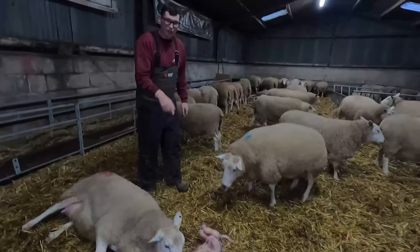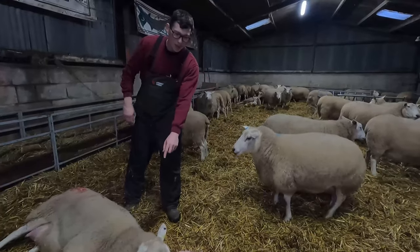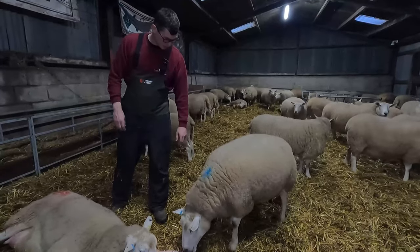So this is a prime example of mismothering. This ewe is actually lambing and not lambed yet, whereas she's lambed, so she'll be that hormonal that she'll pretty much take anything at the moment. Sheep, sheep!